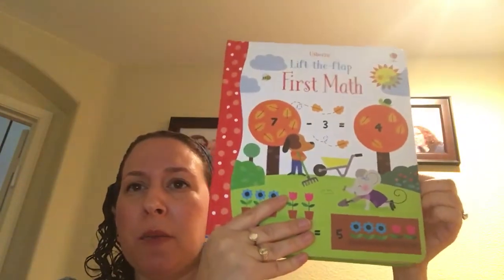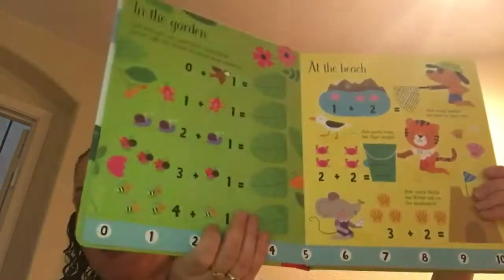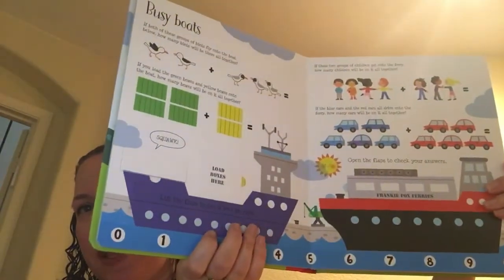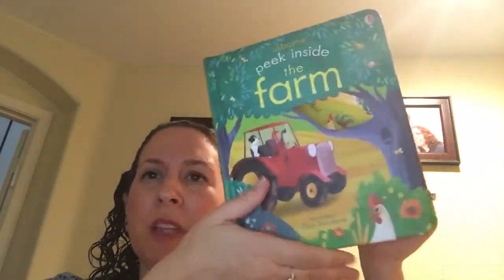You guys might be familiar with some of our more popular nonfiction series, like our Lift the Flap math and colors and shapes and stuff like that. And we have a bunch more now. These are some of our old, not older, but our very popular series that are nonfiction.